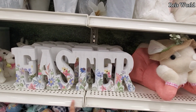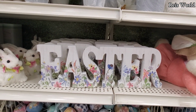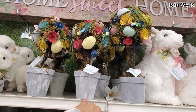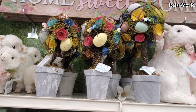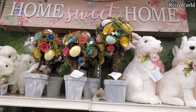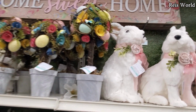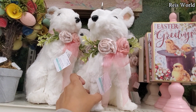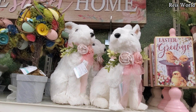And Easter, okay, they had something very similar last year. Only 15, and look at that one, 25 for the small. The large will be 29. Really, really cute rabbit. Velvet roses for 35. You have that cute bow too.